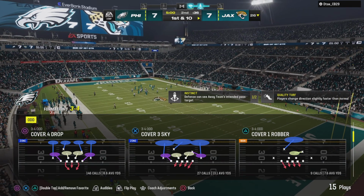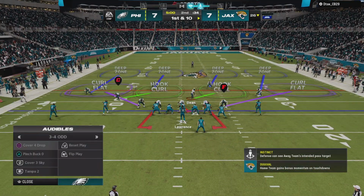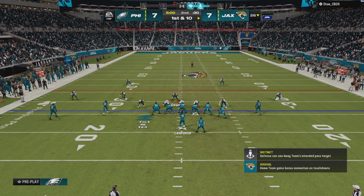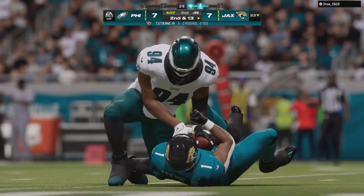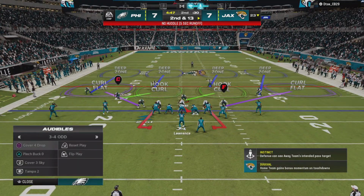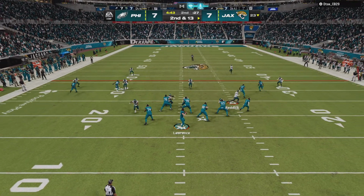2nd quarter now from Jacksonville, and it's the Jags with the football. As they've got it with a 1st and 10. ETN up the middle. And he is going to be stopped cold behind the line of scrimmage. So their task a little bit more difficult now. 2nd and 13 that they're walking up on.